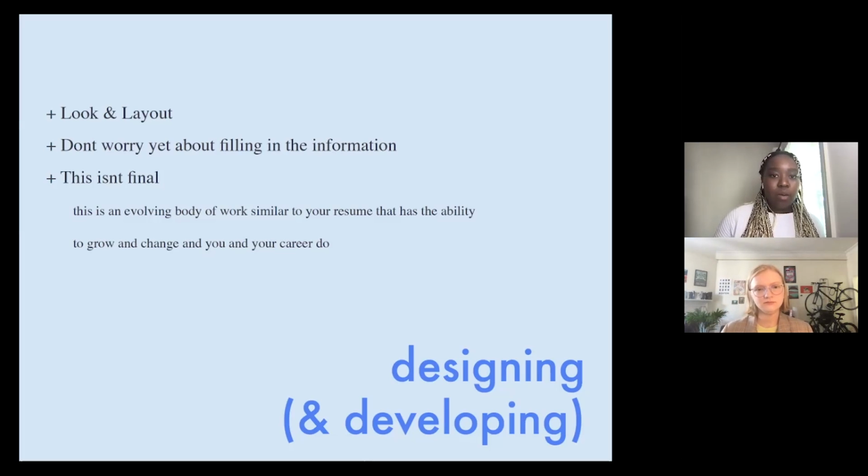At this point, you're not really worried about filling out the information that's on there. You're just thinking about how things are going to go. And again, this isn't final. Your personal website should change as you change in your career and as you develop in your personal identity and in your work. So a lot of this isn't stagnant. It can change over time, and that's totally okay.